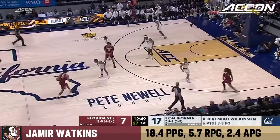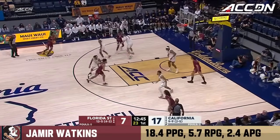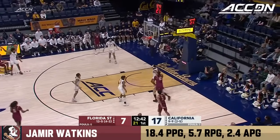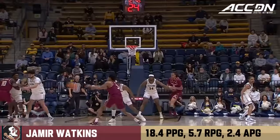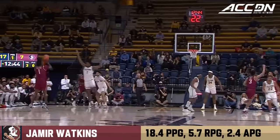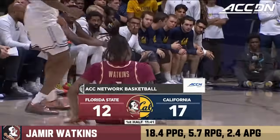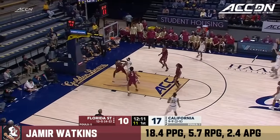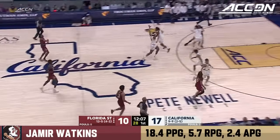Watch here. Show and go, show and go. I mean, he plays at different speeds. It's just really a pleasure to watch. Watkins from deep. That's a three. He's going to be a scoring machine if Florida State's going to stay in it, at least according to Coach Braun. And this worked. Now Mahoney for three. No good. A great possession for the Seminoles. They needed that.